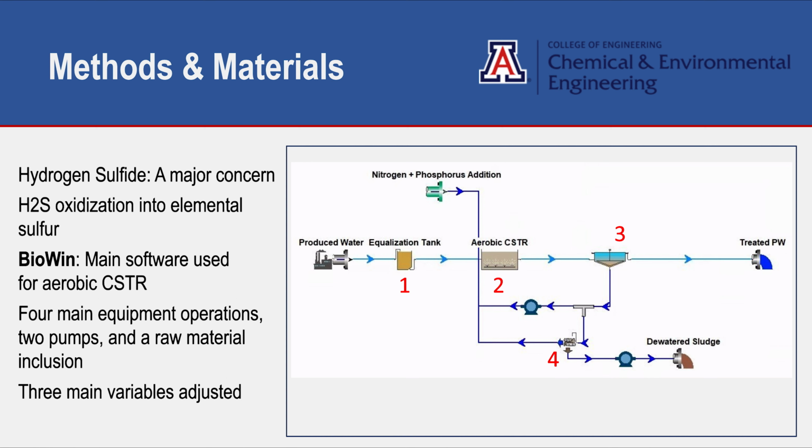The main variables adjusted were incoming flow rate, raw material addition, and the individual sizing of our equipment. This was done to meet our produced water flow rate goal, to ensure the full efficiency of the sulfur oxidation, and to obtain an ideal hydraulic residence time for our equipment operations.